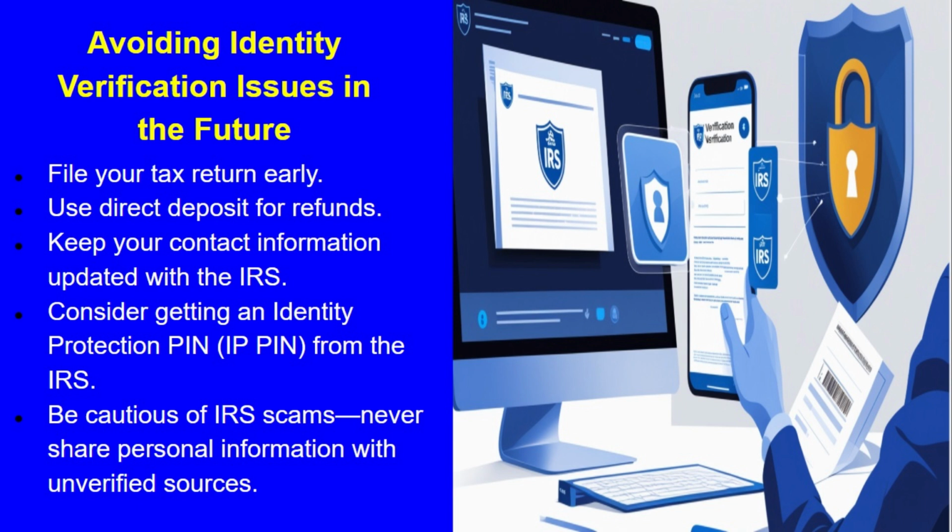Any other tips to avoid verification headaches? Another helpful tip is to opt for direct deposit for your refund. Right. It's not only faster than waiting for a paper check, but it also eliminates the risk of that check being stolen or lost in the mail. Direct deposit, a win-win for speed and security. What else can we do? And we've already talked about keeping your contact information current with the IRS. Right. That's one of the simplest yet most effective ways to avoid communication breakdowns and potential delays. Make sure the IRS knows where to reach you.